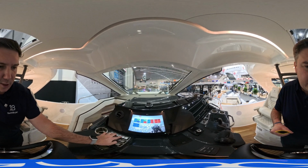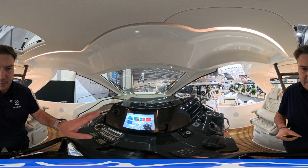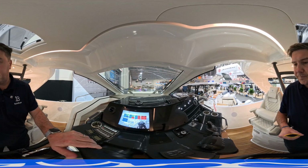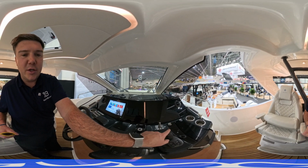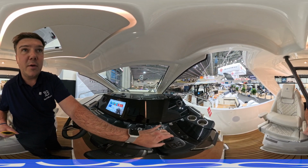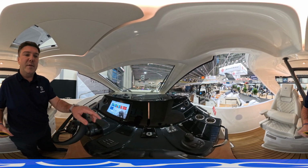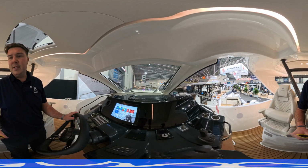Nice array of buttons here, quite small logos, but at least they're proper buttons, so you can use those functions quite easily. And then obviously a lot of information in the MFD, the Raymarine MFD. Twin throttles, and this boat has got the option of the stern drive joystick, so that works just like IPS. So you push to go sideways, you twist to turn, and you push forward and backwards to go forward and aft. And this boat has also got the optional bow thruster and zip wake trim system.